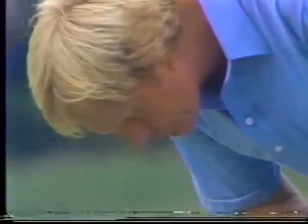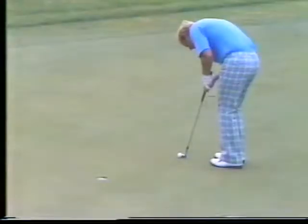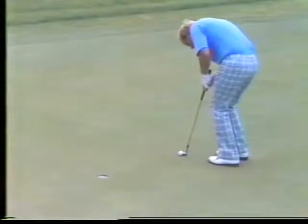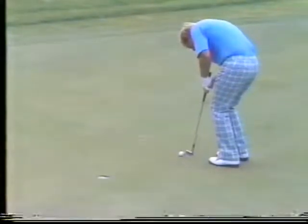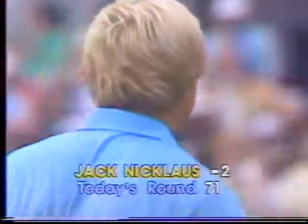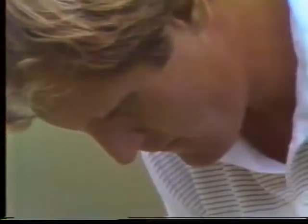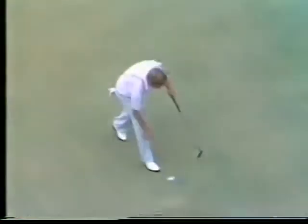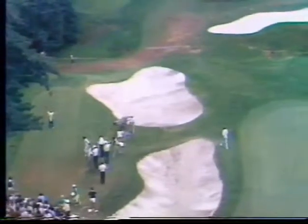Now Jack with what he hopes will be his final stroke of the day. 71. Doesn't look too bad, but a bit of a struggle for Jack Nicklaus. Now back to George Burns at the 17th. This for a 3, and he gets it. A very good 3 indeed, just when he needed it. Having missed the green, awkward little chip. On the card goes a par 3, and now just 1 hole to go.